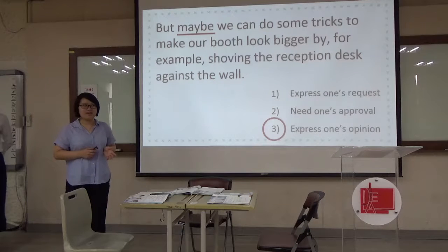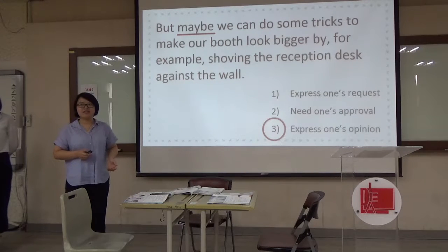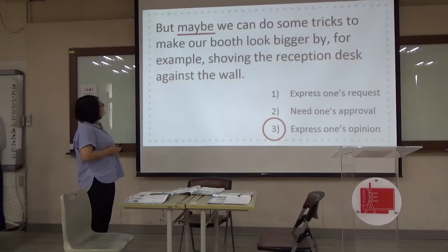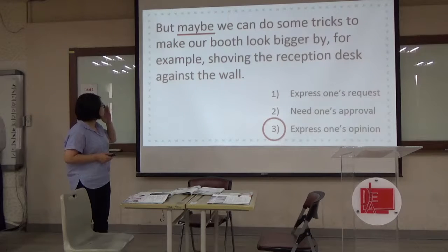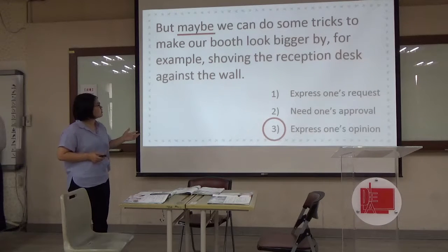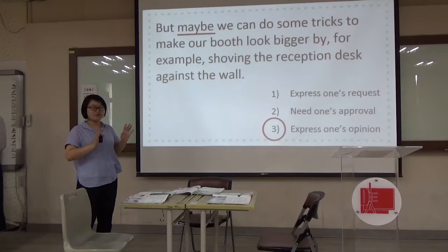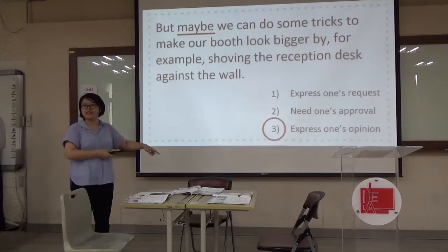Ruby comes up with an idea that can deal with this problem, that is the space is not enough. She used the word maybe to make the sentence become indirect. Can you understand that? Ruby, the problem is, Ruby comes up with an idea that we can shelve the reception desk to the wall so the room can look bigger. That is her opinion, and she adds the word maybe to make the sentence indirect.